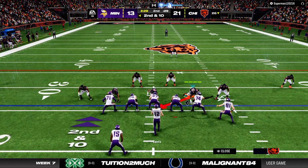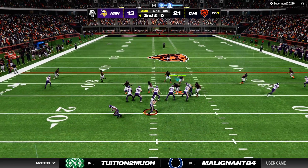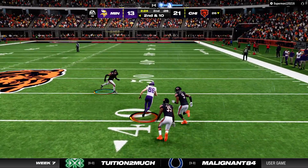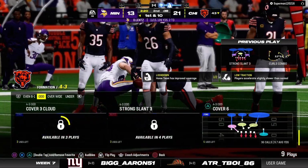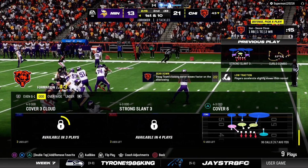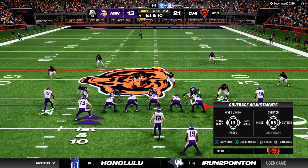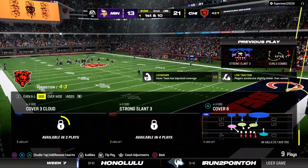Here's 2nd and 10. They'll look to throw. And he comes back with one complete. And they get him down, but not before he takes it across the 40-yard line. 18 yards on his first catch of the game. It's a first down. 2 minutes remaining in this first half of football.